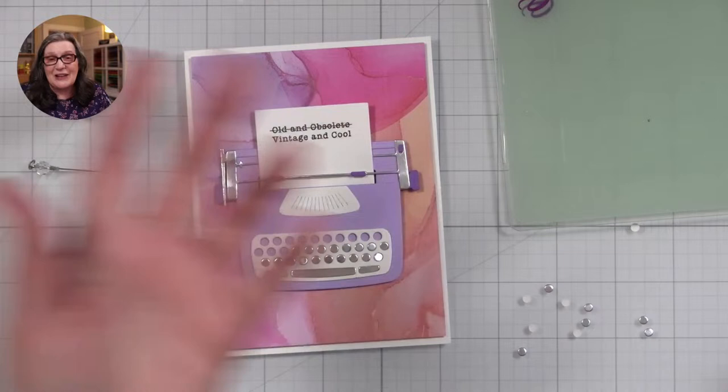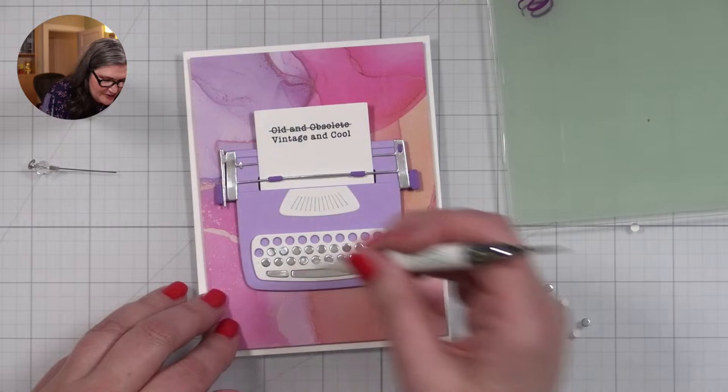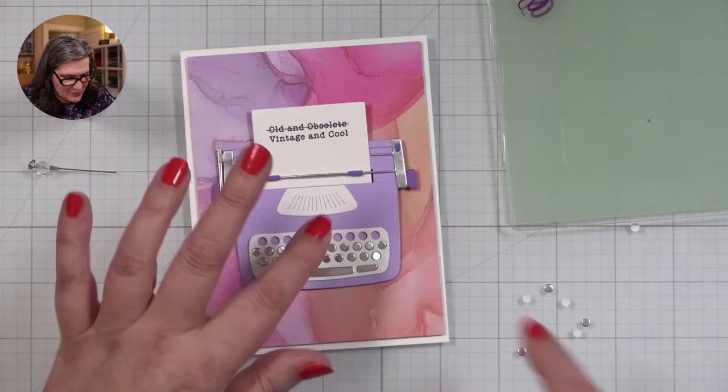Actually, that's not true. Okay, we're making it. We're almost there. And so really, look at the time. I'm going to finish on time today. And then I'm going to press these in, right? Kind of give them that little press. I think this is going to be very cute. Okay.